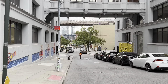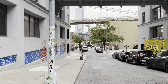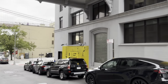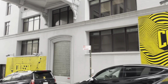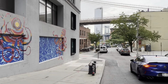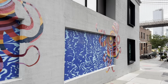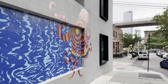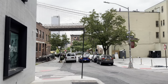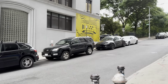Whoa. Man, those electric bikes really do fly. Lots of street art here in DUMBO Brooklyn. We're now exiting Brooklyn Heights, again, known for its slope. As you can see, guys, Brooklyn Heights.